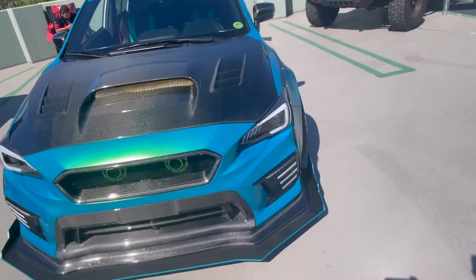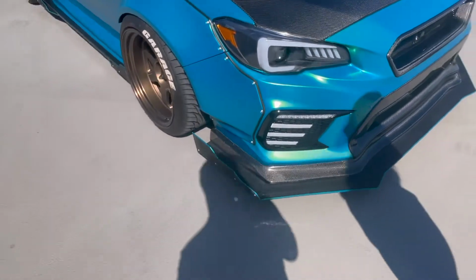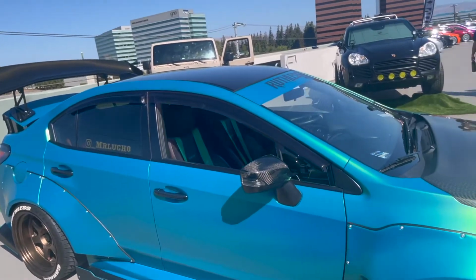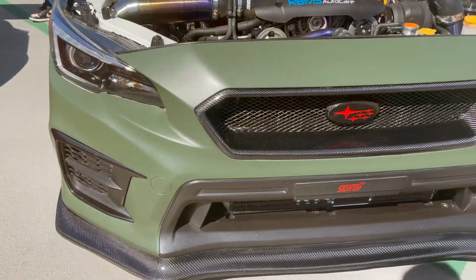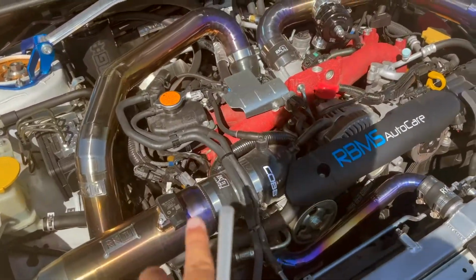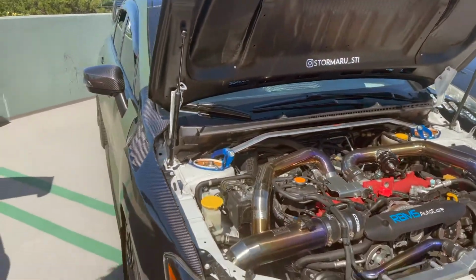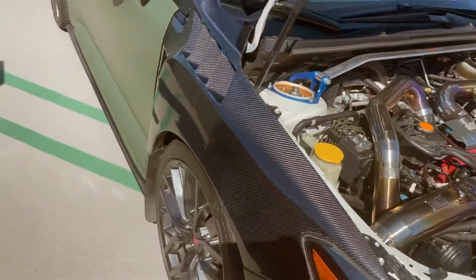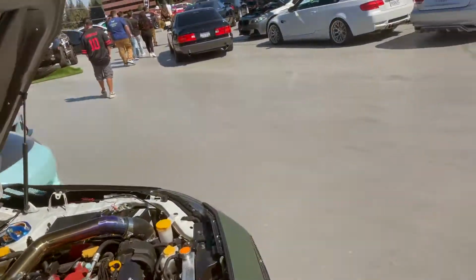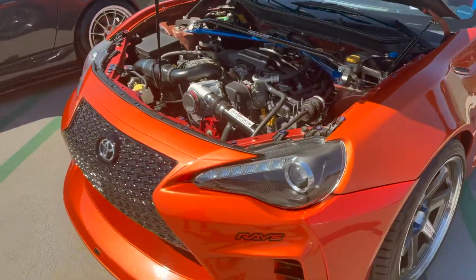Oh, this is nice. I like this rock color. And then all the carbon. Yeah, this is something like the Hulk wants to do. I told him to just do it. Just clean. All titanium. It's got the carbon fenders and it's lower though. Just clean ST. You like the orange?